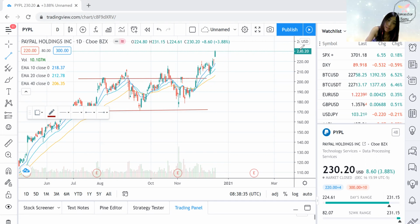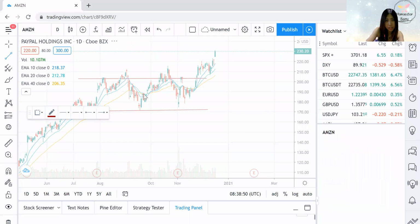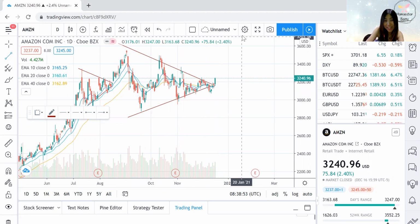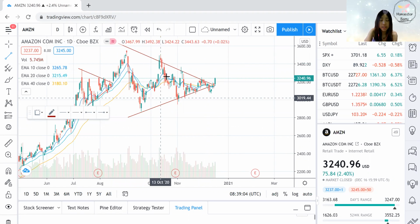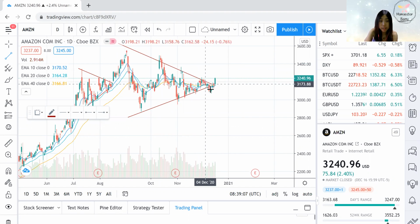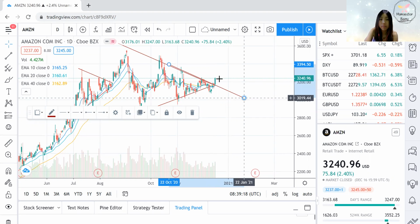So yep, PayPal is one of my counters that generates good returns for me. And oh, I remember a few days back I talked about Amazon. Let's see, wow, it broke. Middle of last week, I mentioned about Amazon that the price has been squeezed inside this triangle, and I'm waiting for the price to break above this triangle line. It already broke. Yesterday's closing already broke.